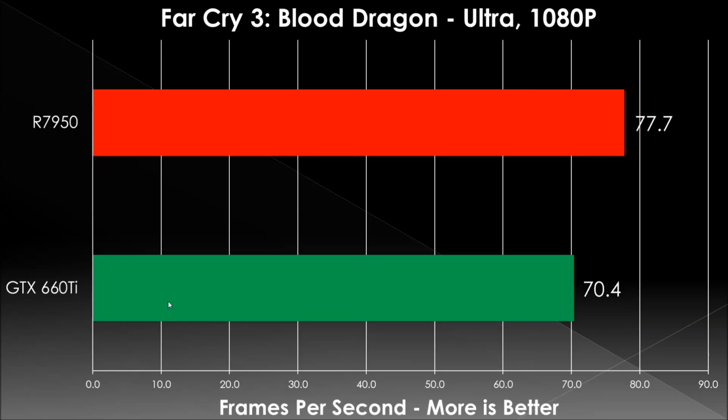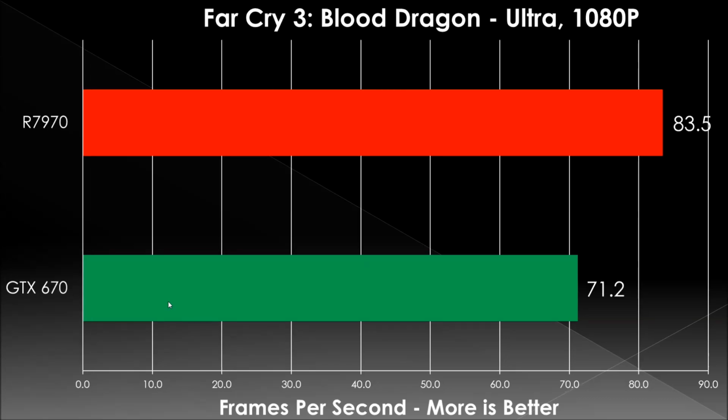7950 still looks like a good value. It's a little closer here. It's only about 10%. So, keep that in mind when making a choice towards a higher end card. And 7970 has a lot larger margin of victory here, posting probably around 20%, give or take. And there is no final.